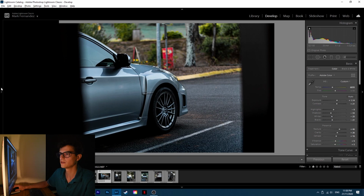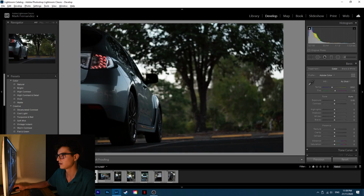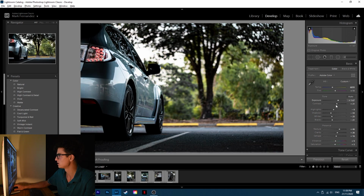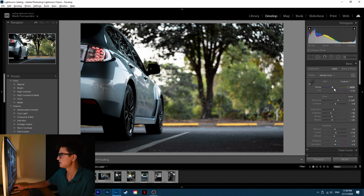So the last one I'm going to do is just going to be a really quick job. I'm just going to copy and paste the, which one do I want to do? I want to do this one. I'm going to copy and paste the settings from that one, and you can see that the contrast is making it look a bit weird. So I'm just going to get rid of some of that contrast, and there's something else, the texture and the clarity. Yeah, that's what's making it look weird. So I might bring back a little bit of that clarity.